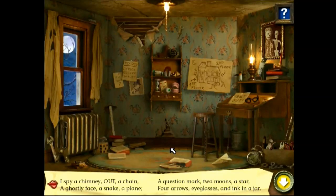I spy a chimney. Out, a chain. A ghostly face. A snake. A plane. A question mark. Two moons. A star. Four arrows. Eyeglasses. And ink in a jar.